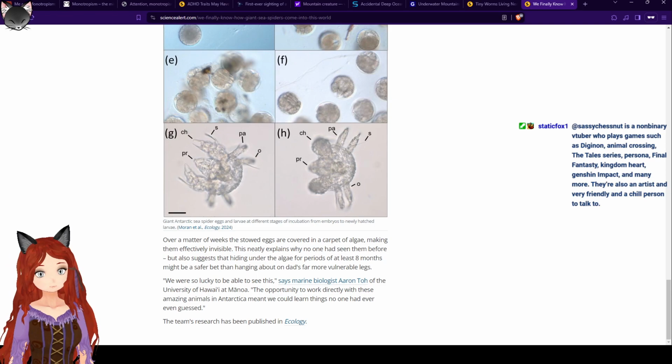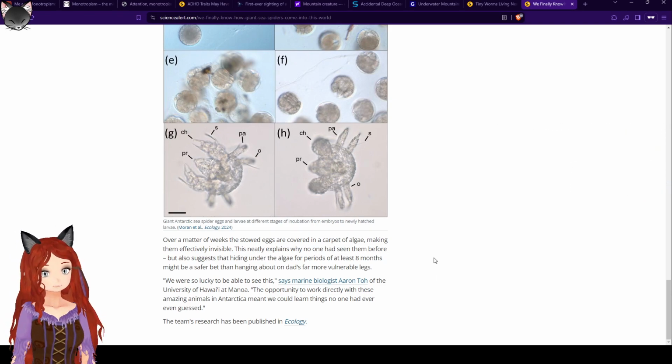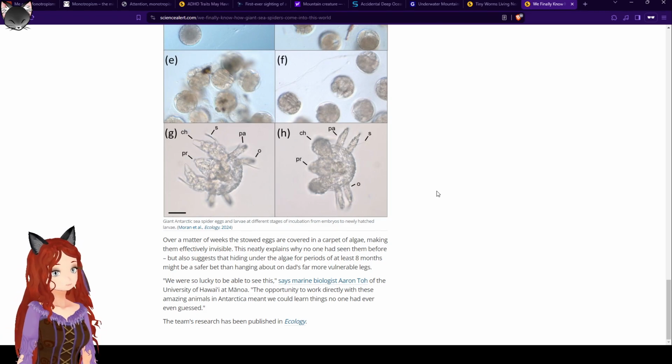Over a matter of weeks, the stowed eggs are covered in a carpet of algae, making them effectively invisible. This neatly explains why no one's seen them before, but also suggests that hiding under the algae for a period of at least 8 months might be a safer bet than hanging out on Dad's far more vulnerable legs. We're lucky to see this, says marine biologist Aaron Hall of the University of Hawaii. The opportunity to work directly with these amazing animals in the Antarctic meant we could learn things no one has ever guessed.